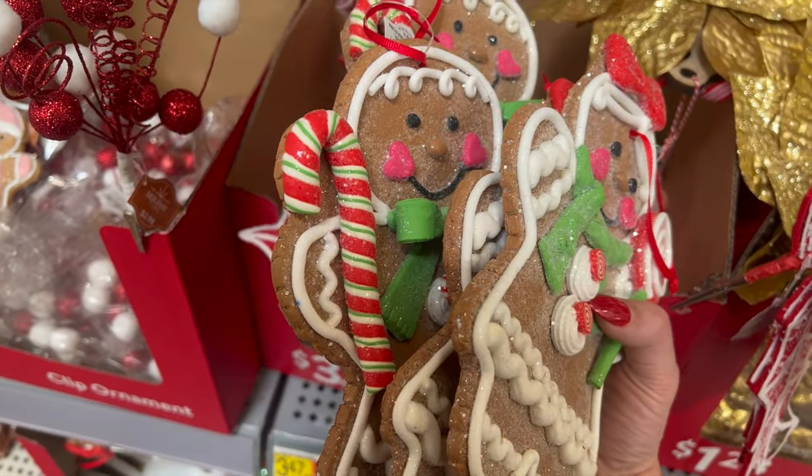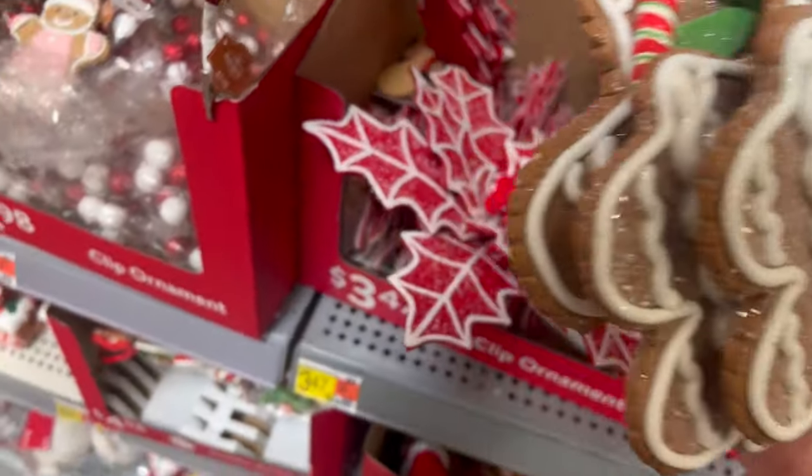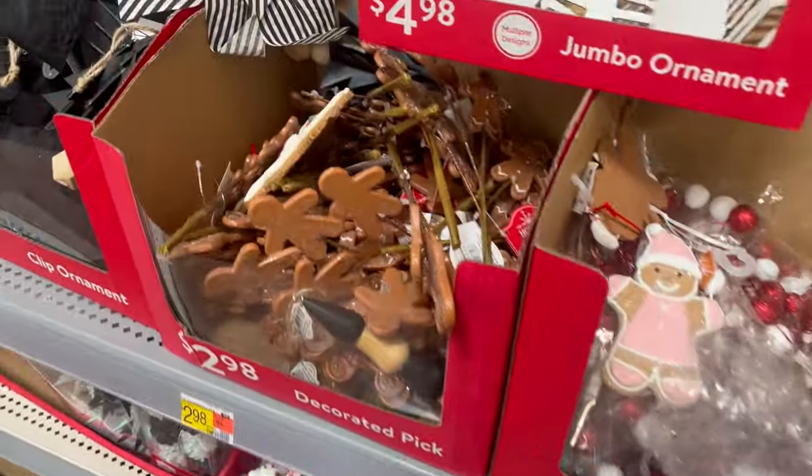And I also found these huge gingerbread men for the tree. There's a girl and a boy. Look how cute their little cheeks with the hearts are. And these are $4.98 a piece. They're jumbo ornaments.